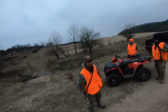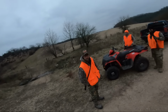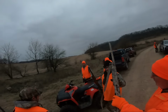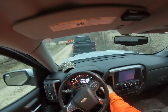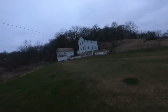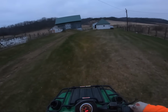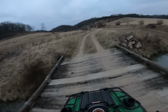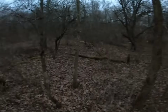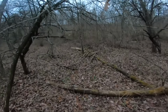When you guys were walking in the other day, you busted some does out. Sometimes though, you bust them this way, so that's what happened last year. Last time we stuck someone in that tree stand, and the deer basically ran below me but way above them.